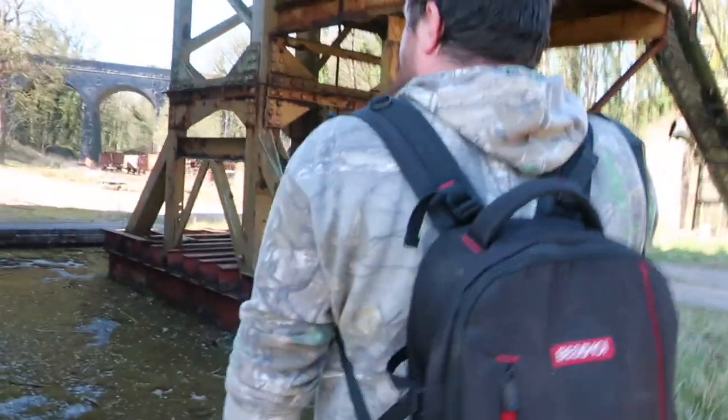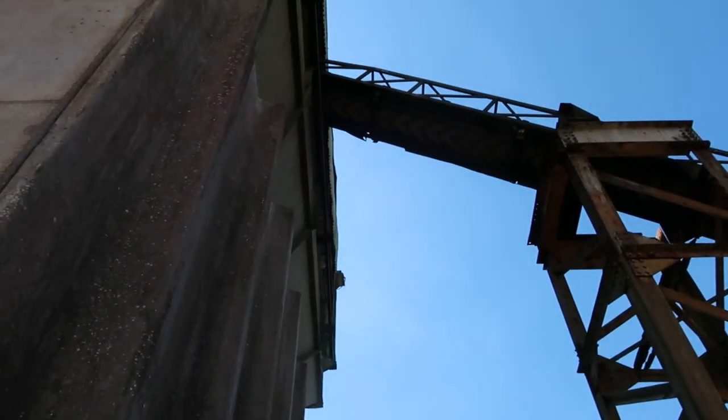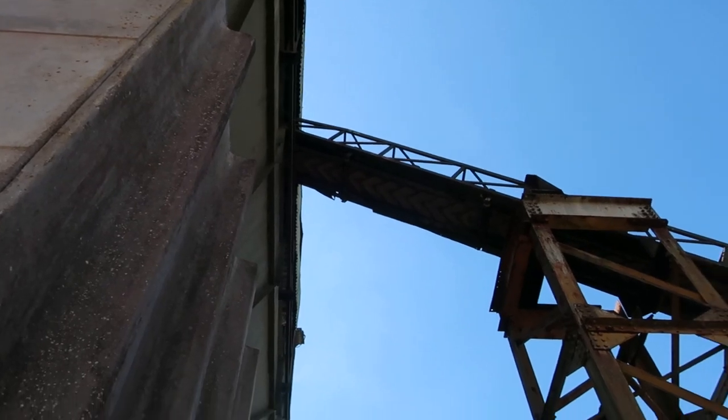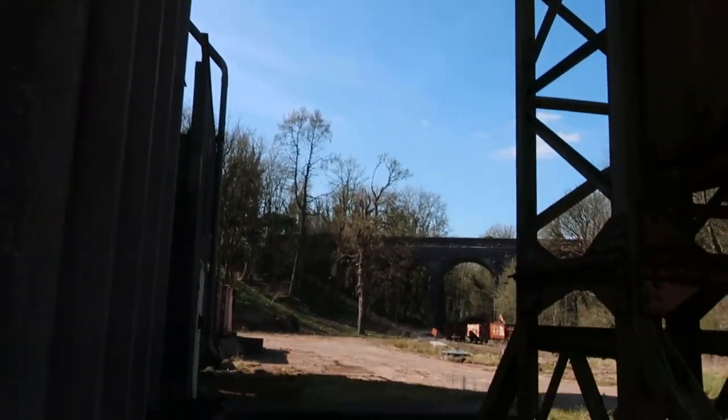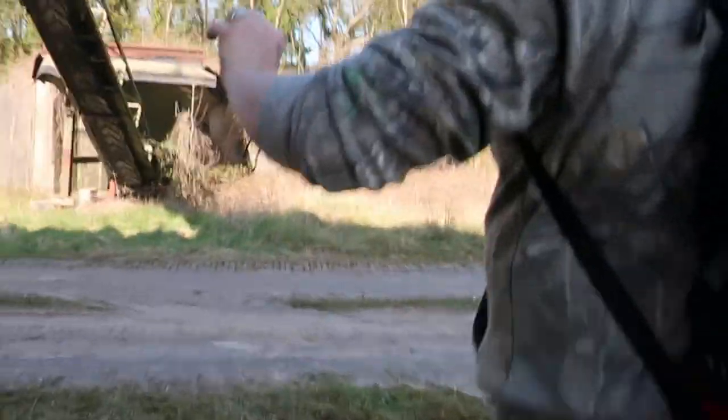Let's do it! Let's climb the conveyor! Whoa, look at that, guys. It's high. Conveyor climb. I'm doing it, man. I'm climbing the conveyor.